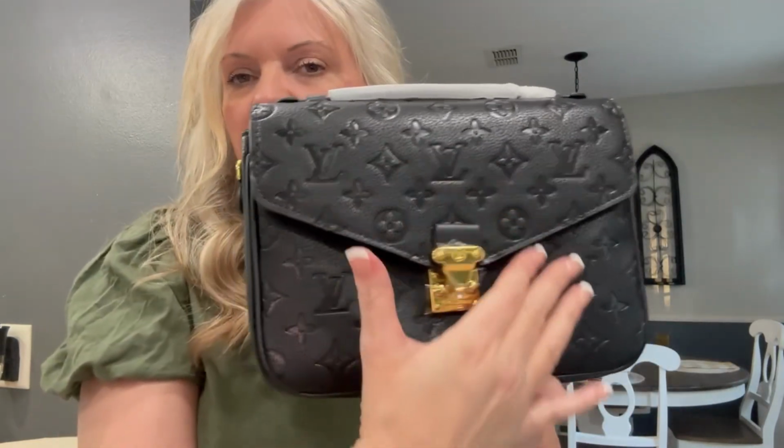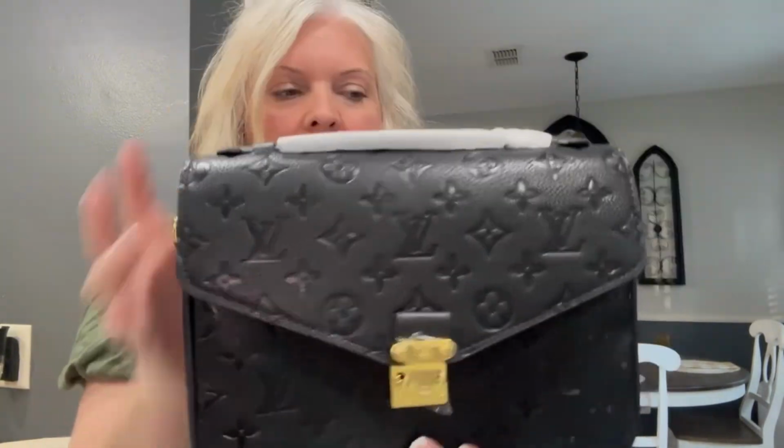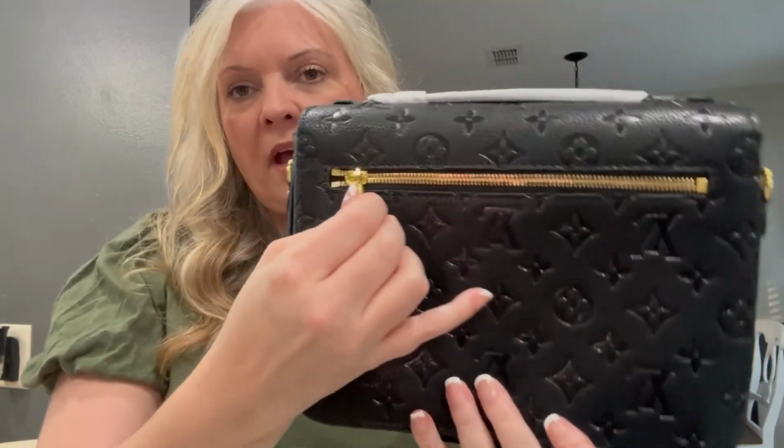I have admired this bag for a very long time. It comes with your paperwork and receipt. It comes in a beautiful dust bag to keep it protected while you're storing it. And I chose a black couche. I love this bag. I have admired this bag forever. So I was so excited when I had the opportunity to get it. It is just so good. It's just really high quality. It has the beautiful embossing on it. It has the insignia on the hardware. It has a zipper pocket on the back.